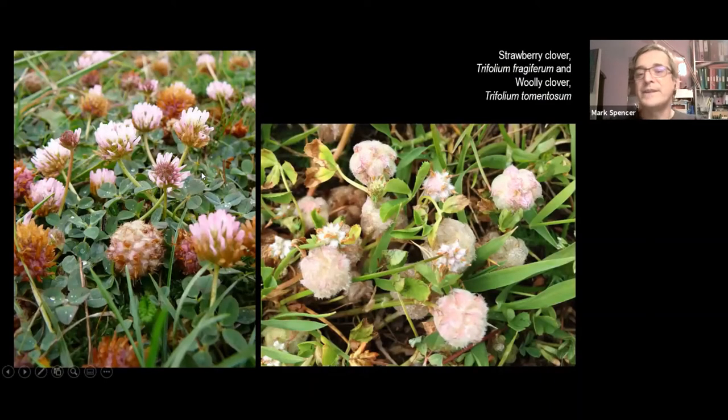Similarly, on the River Thames, we are seeing things such as strawberry clover on the brink of extinction. Again, this is a species which, if you look at botany books, is described as being locally common or frequent. We have about two or three surviving populations of strawberry clover in London. It's now an extremely rare plant.